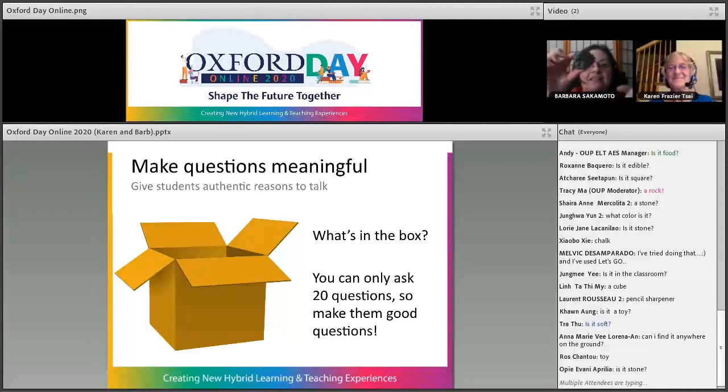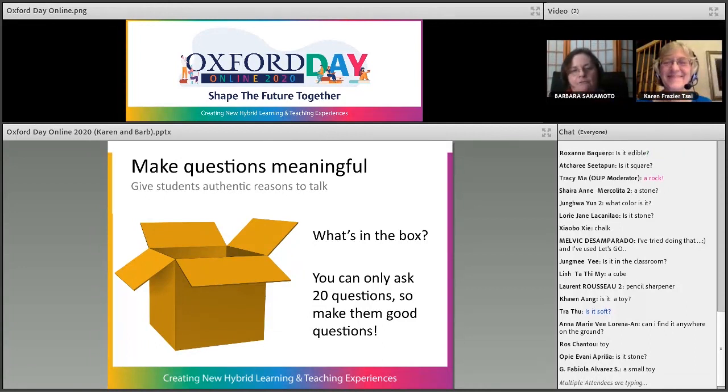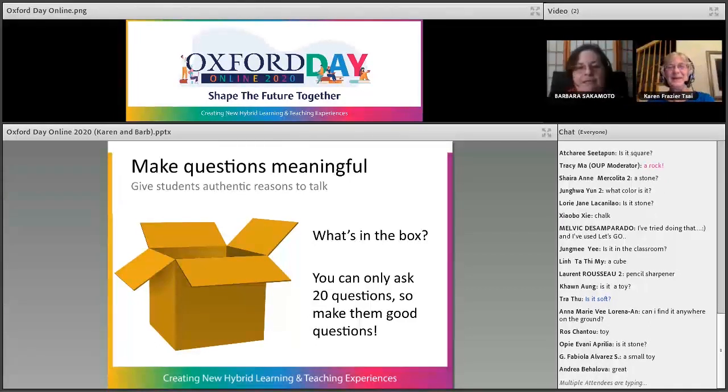It is. It's a little rock and you can't really see, but I actually bought this rock at a volcano because it has lots of rainbow colors in it. So pretty. Yes, it's a rock.